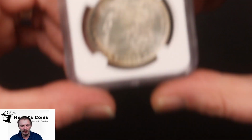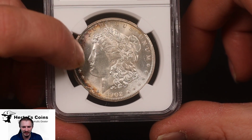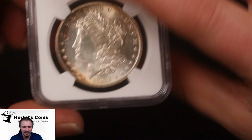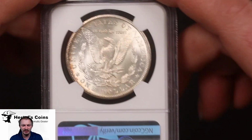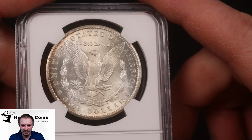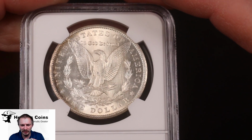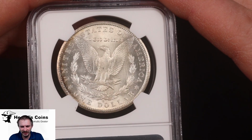Lastly, we have a 1902S, which I think is very beautiful. Nice, attractive toning on the rim here. Graded by NGC. And as you can see on here, right here, if you filter the light, you see a bunch of lines in it. Normally people think that's scratches on a coin, but no, that's just a die polish line.